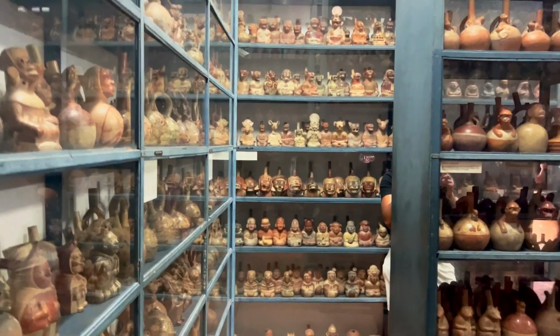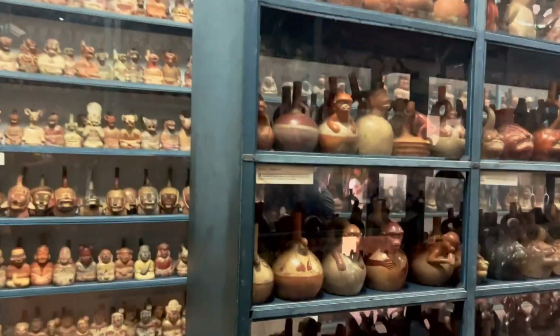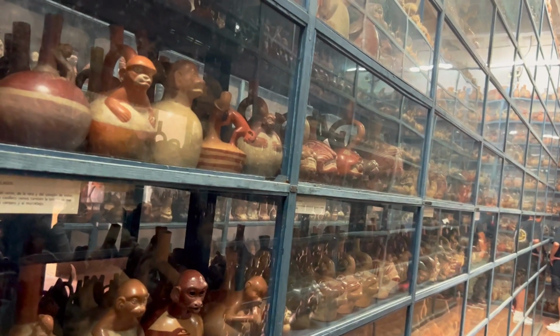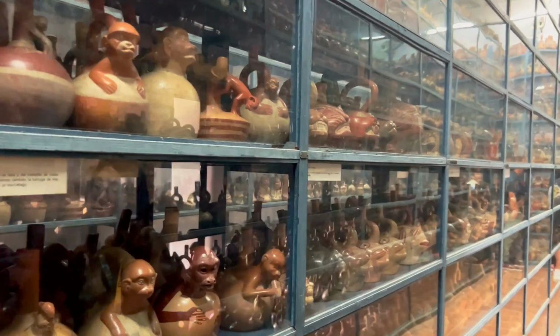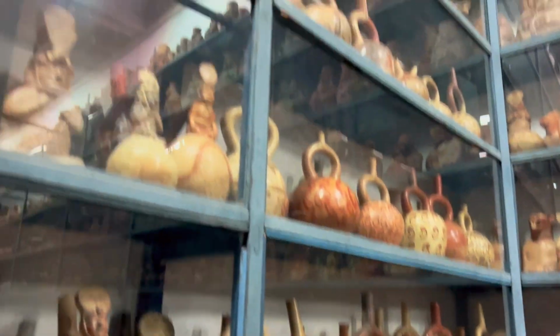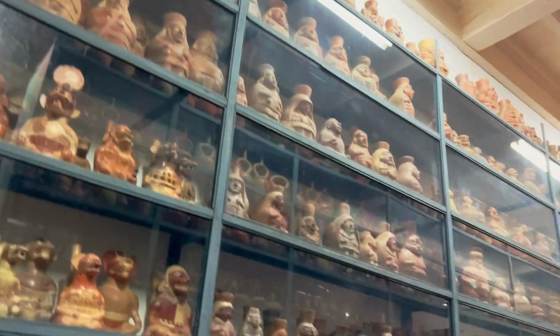This goes forever. This is rows and rows. But just imagine, one guy went all over Peru by whatever means to get these. But in a way, it's good because it's not preserved. See that? It's thousands and thousands and thousands of these.